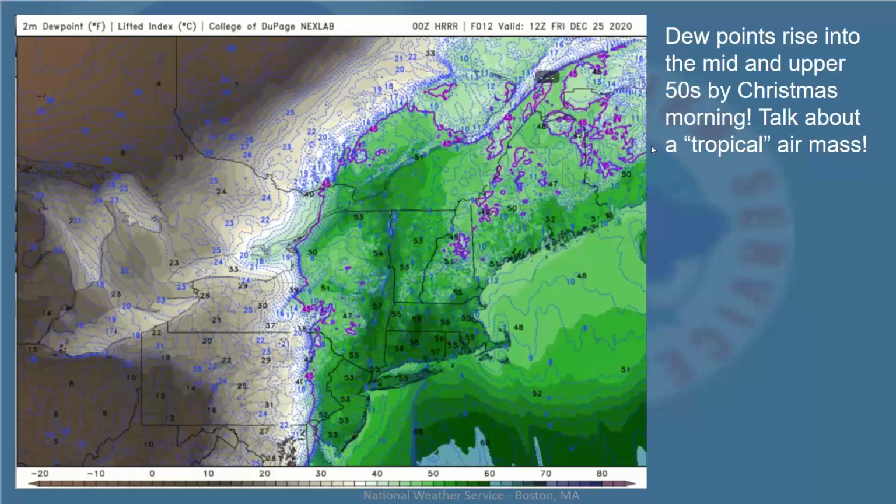And just looking at the dew points, mid-50s dew points on Christmas morning, that's, quote unquote, fairly tropical for late December.